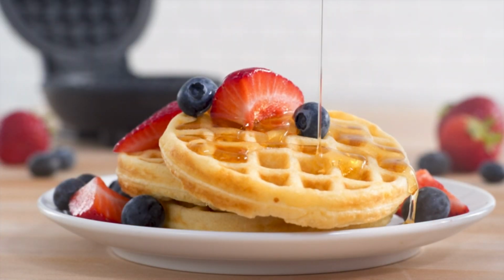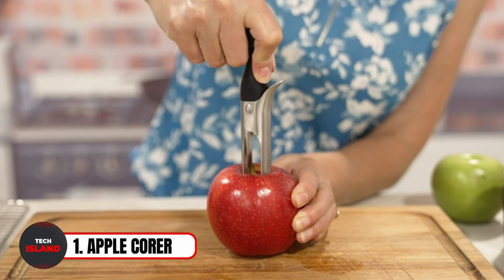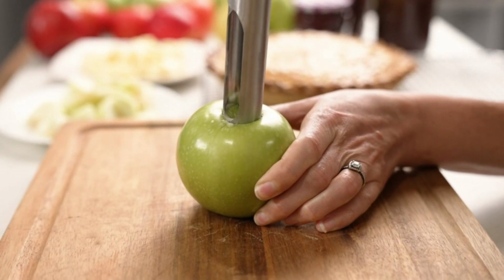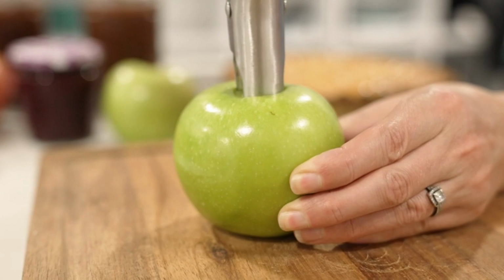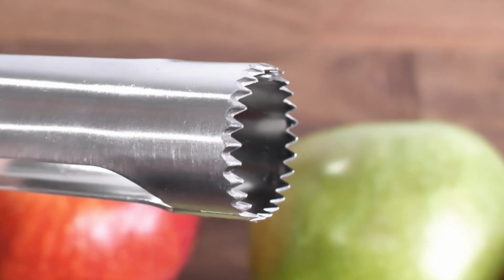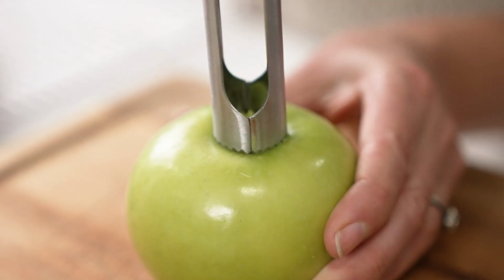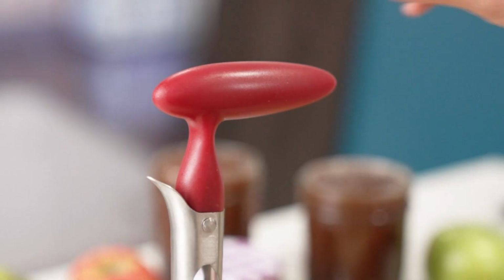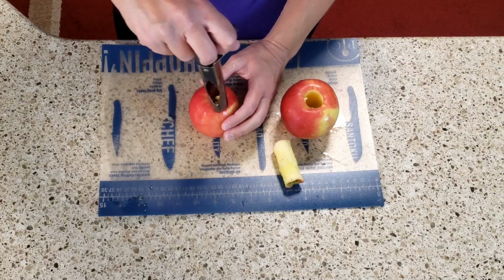Apple Corer. Introducing a kitchen tool that's both effortless to use and a time saver. Not only does it prepare your fruits or vegetables for consumption in a flash, but cleaning up afterward is also a breeze. Crafted from durable stainless steel, this Apple Corer is anything but ordinary. It's built to last. But wait, there's more.